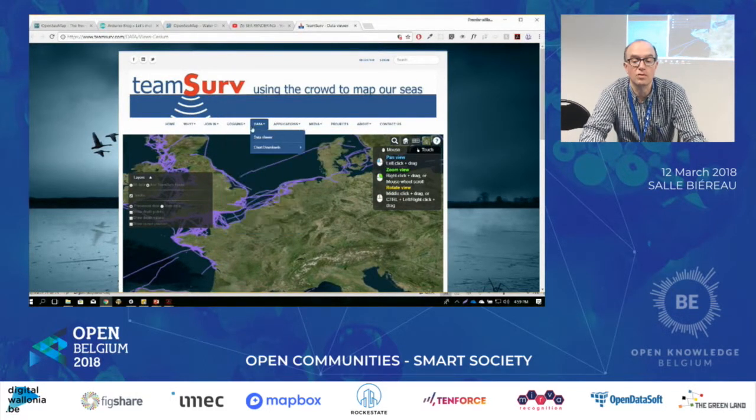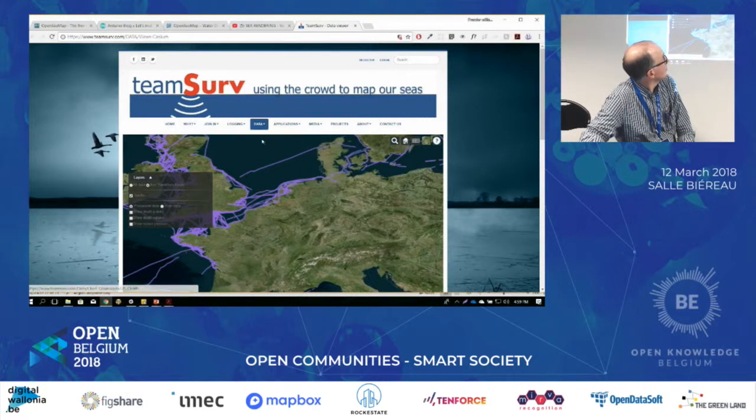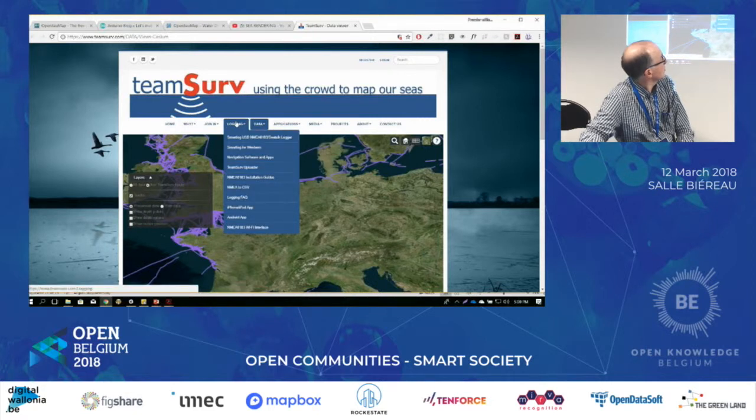This is more information about the work of that little robot, and this is about the proprietary charts. It's possible to download some of the data and to view, but here you see that you've got French charts, Lithuanian charts, which is of little help for Belgium, UK charts and US charts. So hopefully once it will be possible.